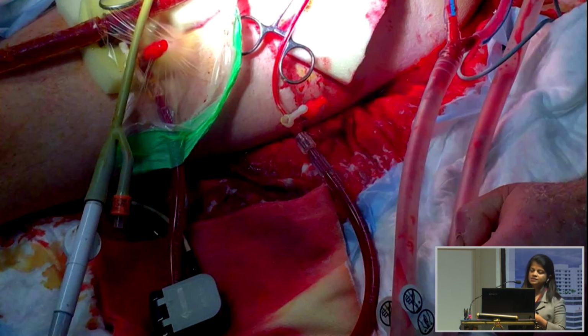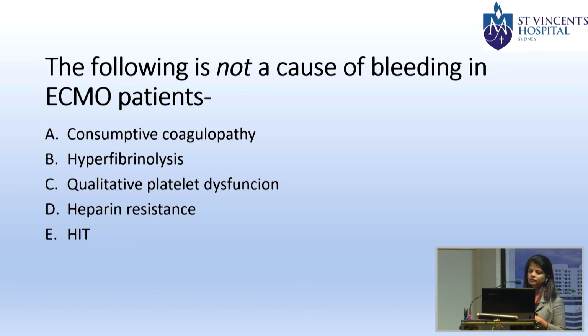One of the big Achilles heels of ECMO is treading that fine line between bleeding and thrombosis. And both of these things happen regularly in ECMO patients. You can see a classic example there where bleeding is happening in the wrong place and clotting is happening in the wrong place. There's blood pouring out of the chest drains and into the bed, but at the same time, there's clotting of the backflow cannula, and that's quite challenging.